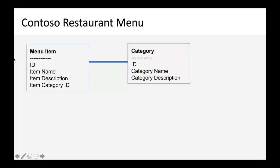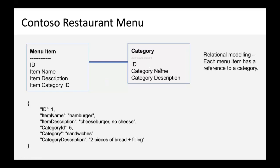So we have a menu item here, right? Like menu ID, item name, item description, category ID, and we even have category also: category ID, category name, and all those things. So this is a table. Generally, we have two tables, right? This is relational data modeling, how we normalize the data in our normal SQL DBs. But when you go with NoSQL, everything will be placed in one place, like the ID, item name, item description, category ID, and again the category name and description are all placed in one place, like this.